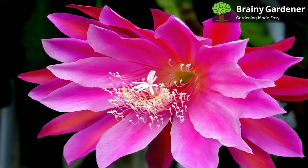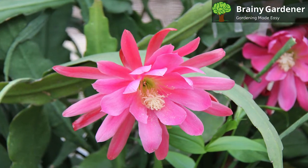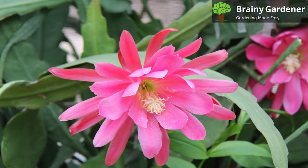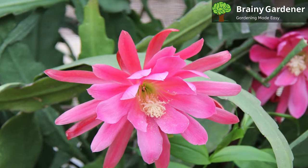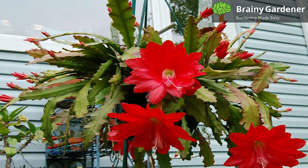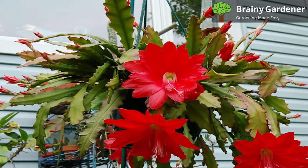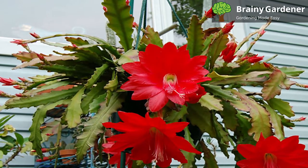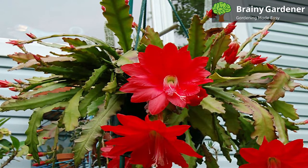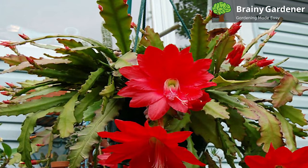Unlike regular cacti, this cactus is basally branched with thin stems similar to leaves. Each stem has sharp, serrated edges. Flowers bloom easily and frequently throughout the year. Truly a colorful cactus to behold. The orchid cactus is a popular plant for beginners because it is relatively easy to care for. It always wants to be shaded from direct sunlight. A shady location with some light filtered through a window is ideal.